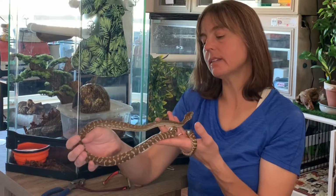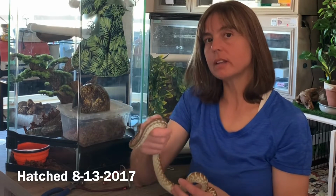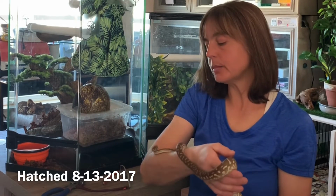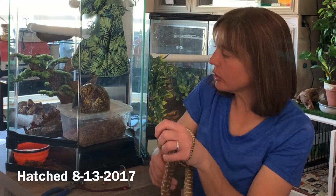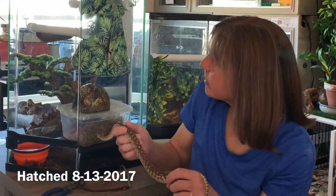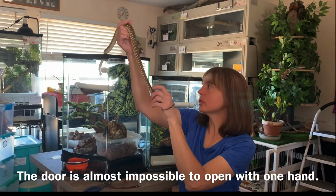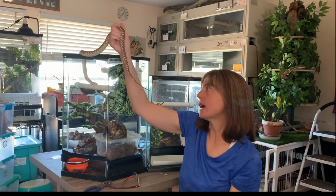So again, this is Captain Pike. He's a 2-year-old Morelia bredli or Bredl's python, Centralian Python. And he was produced by Andy Watson, and I obtained him from Martin Rosemond. And he is going to check out his new terrarium. I guess I'll put him over the top since we have the door shut. And I'm going to be evaluating this brand of terrarium to see how I like it.